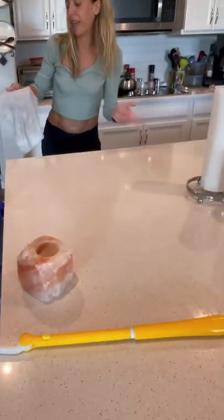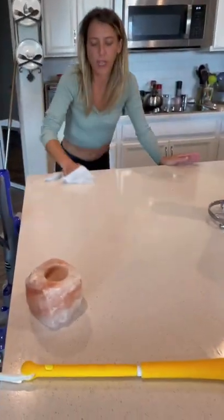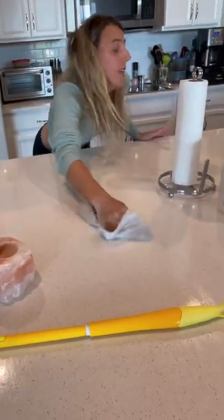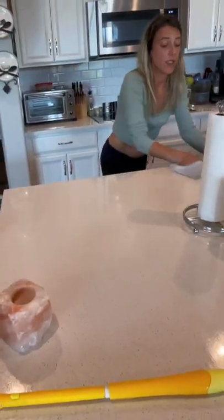I can't see, but I know the bleach is still in there, so I haven't rinsed it out yet, and the granite solution is still in there, so this should make our granite very shiny.